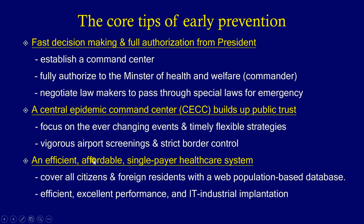And we still have a very good backup, which is our healthcare system. Our healthcare system is very similar to the UK NHS system. It's a single-payer system with nearly 100% coverage. And every citizen and even foreign residents can enjoy our healthcare at very cheap, affordable prices.